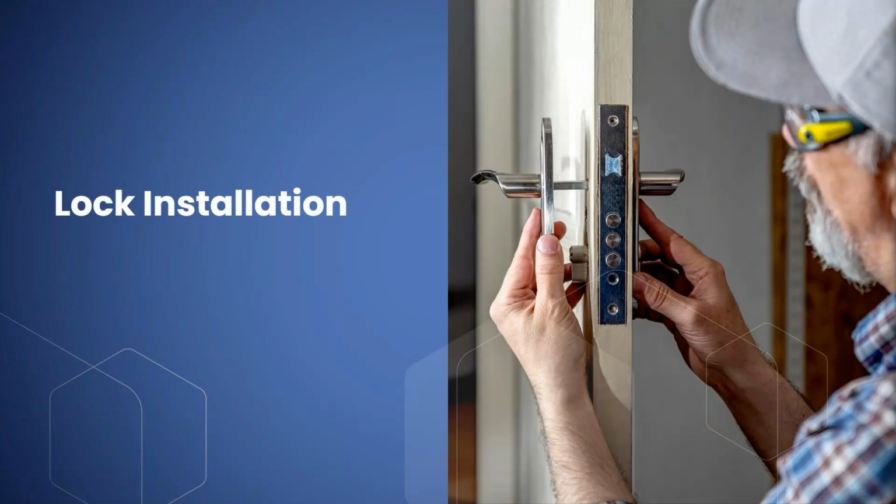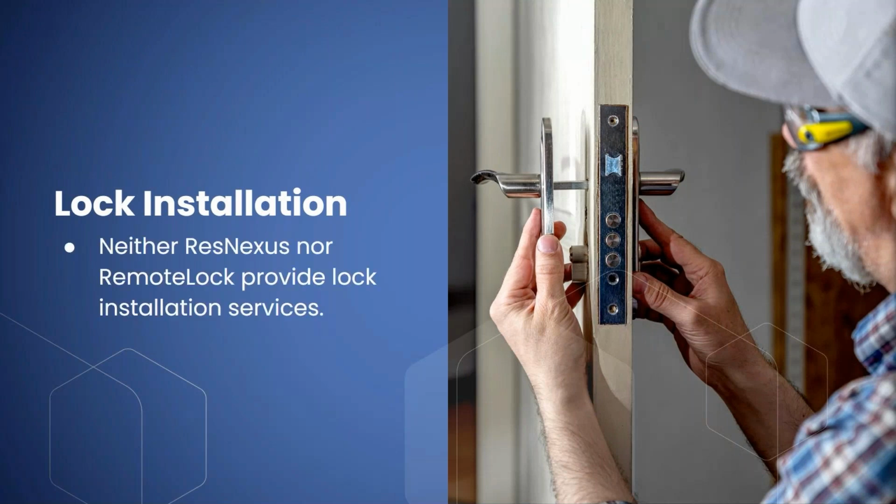For lock installation, it's fairly straightforward, and the locks come with comprehensive instructions. Note that neither ResNexus nor Remote Lock provide installation services. The locks, like I said, do come with good instructions, and ResNexus support can assist with setting up locks in your software, but installing the locks themselves physically into your property would be your own or your handyman's responsibility.